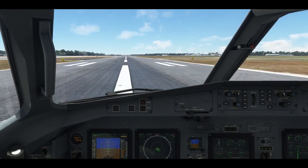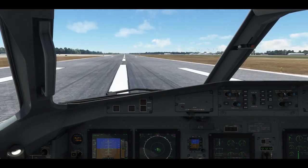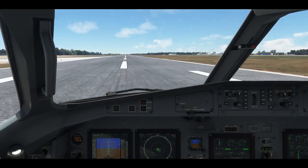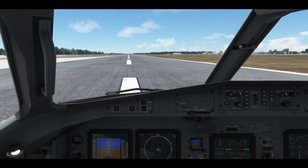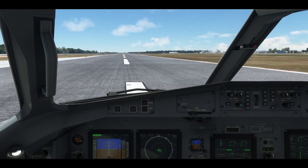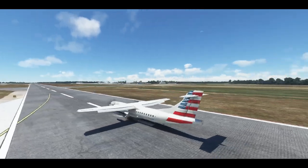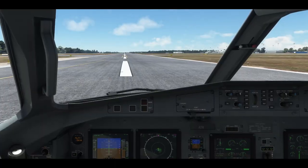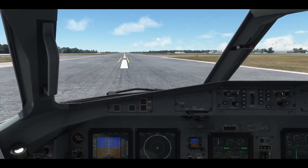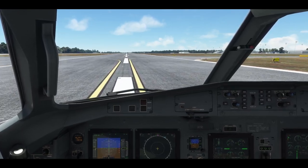Beautiful. We're going to stay out of the reversers for now. And here we go, reverse. And out of the reverse. There we go. What a beautiful landing that was. I will take that all day long. Call that success. Welcome to Myrtle Beach from Charlotte. Flight time was 46 minutes 59, so 47 minutes for the flight.